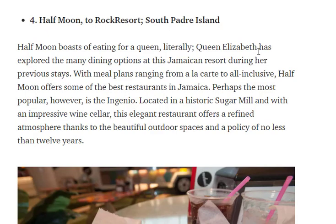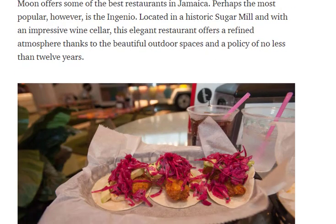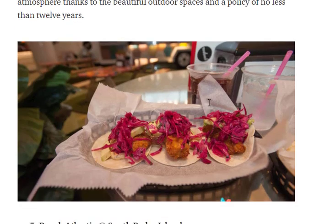Half Moon at South Padre Island. It was opened by Queen Elizabeth, and it has so many dining options in this Jamaican resort. This is located in a sugar mill, and it has an elegant restaurant. It has a history of 12 years, and the wine cellar is impressive.